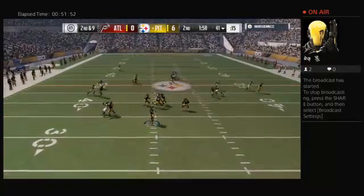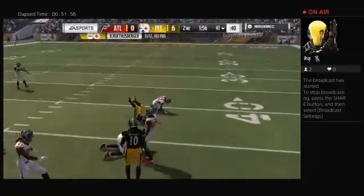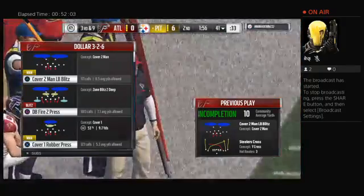Now Roethlisberger to throw on 2nd down. Toward the center of the field, but it's incomplete. He was looking to hit his running back, Le'Veon Bell, that time. And that'll make it 3rd down.